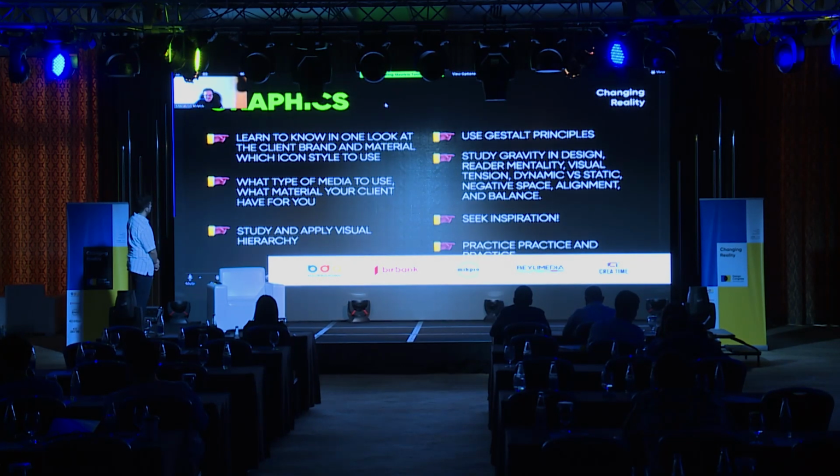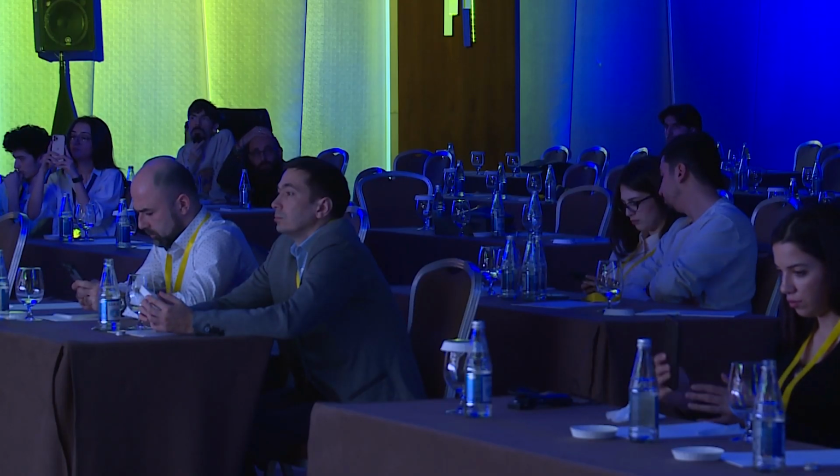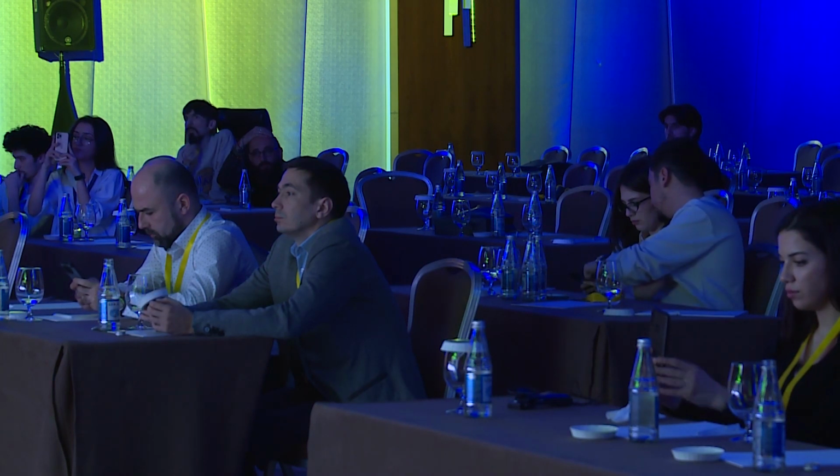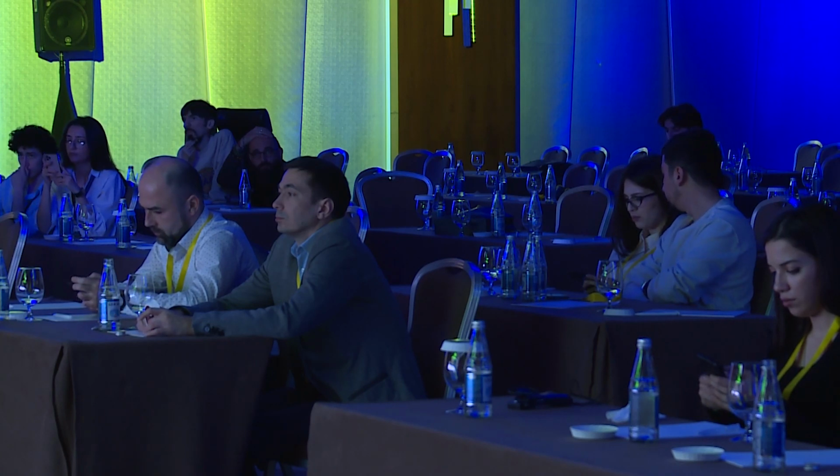And the two last points is seek inspiration. And it doesn't need to be UX UI. Go see a movie, it already can inspire you, or nature. And practice, because practice makes perfection and gives you speed. And there's no shortcut for it.